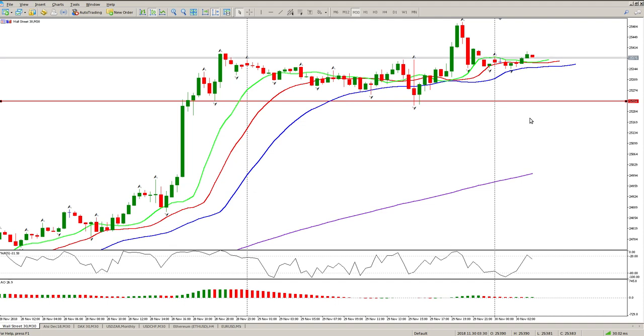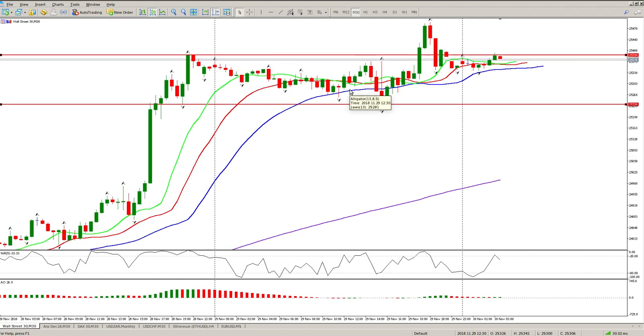I have a feeling this is going to be like a typical Friday with just some sideways action at the moment. So it's looking like I'm going to be taking a long weekend at this stage. It's nothing really that's exciting me.